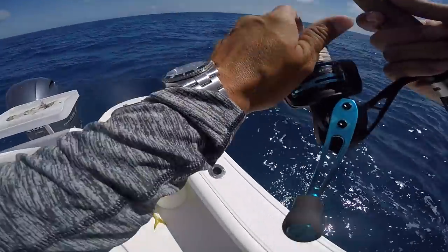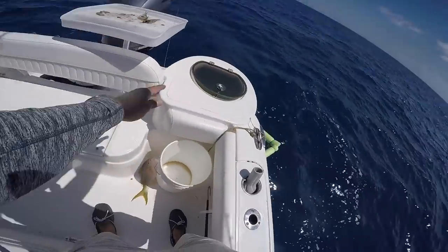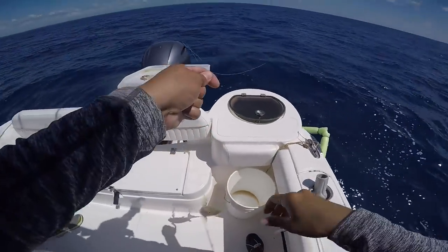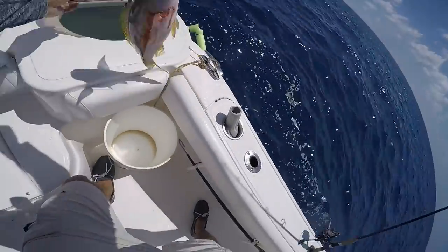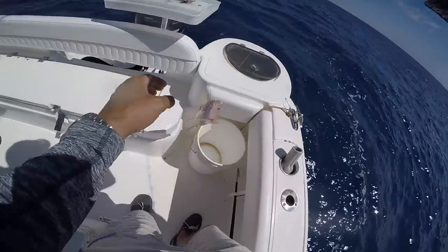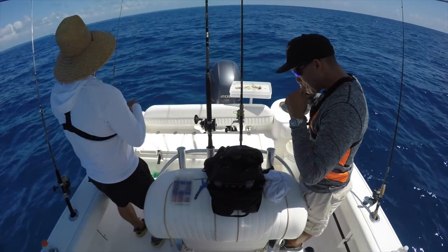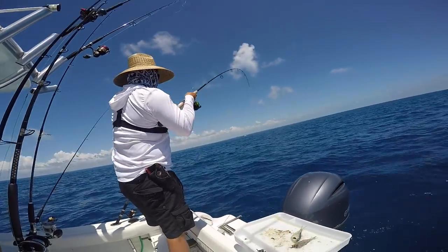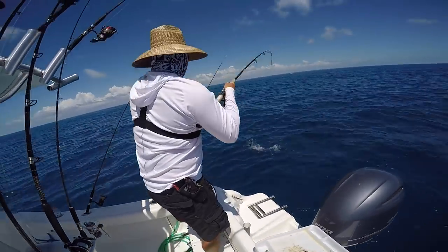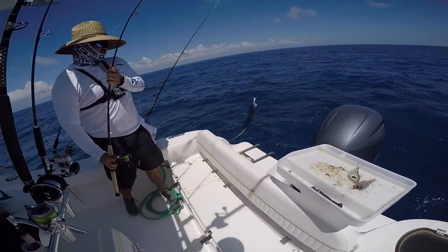We gotta jack him up and get him out of here before him and his buddies start showing up. No, he's gonna eat our fish. That's why. The bull sharks are in the building. They have arrived. Shaking his head like a bonita. Is it a macro? A little one, yeah. Bait. That was quick.